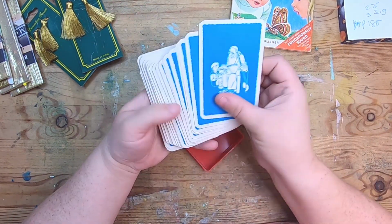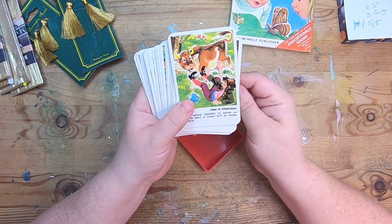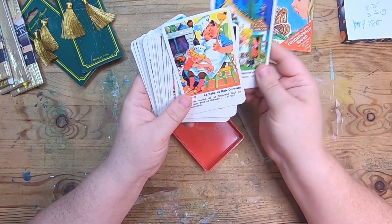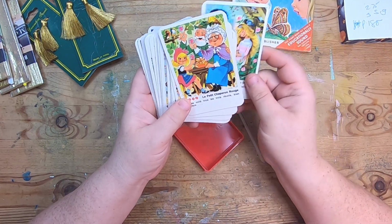I don't remember. So it's like an old man reading to kids on the back, and then the pictures are so cute. It's like fairy tale type images. It tells a whole story, I think. It's very cute. And I love all of the folk kind of details.